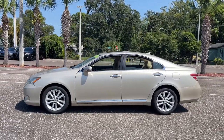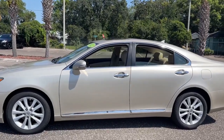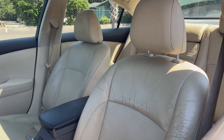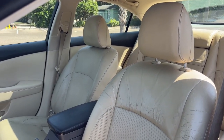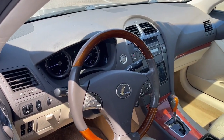These are just some of the great options this vehicle comes with: keyless entry, moonroof, satellite radio, power passenger seat, wood grain interior trim, heated mirrors, fog lamps, premium sound system, power driver seat, electronic stability control.